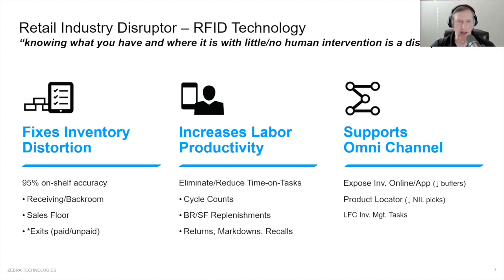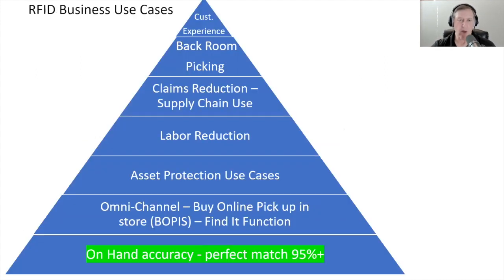And I think laying out what some of the business drivers are is really important for folks to do. The way I try and look at it is a triangle, which I call the business value triangle. Before this year, everybody always said it all starts with on-hand accuracy, knowing what you have and where it's located, with a high degree of accuracy. I've started to see some retailers bypassing the on-hand accuracy benefits and going right into asset protection, which we'll talk about in a minute.